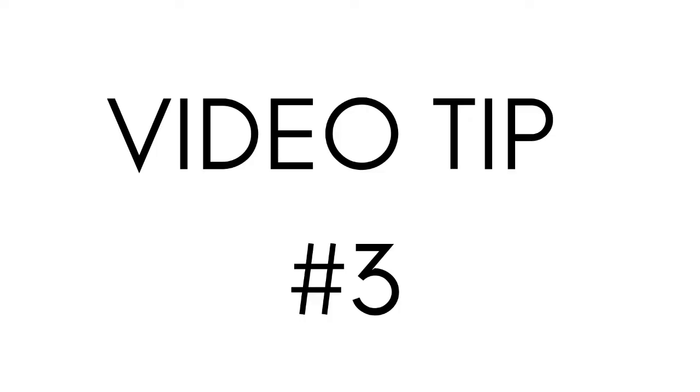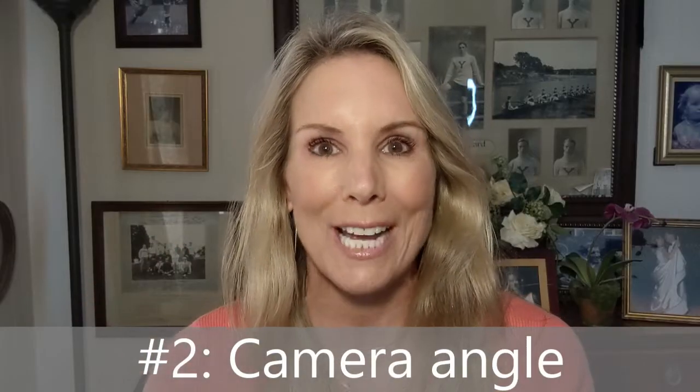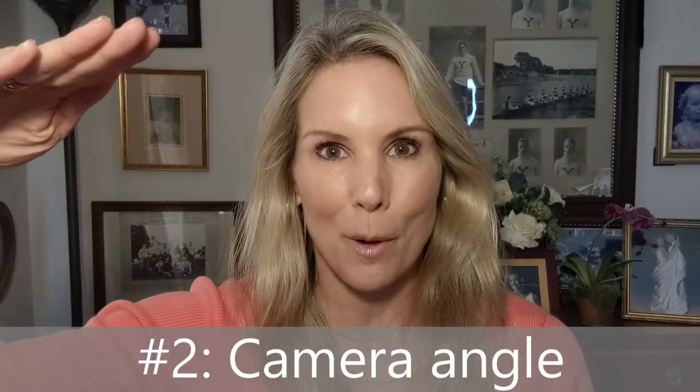It's because, and this is tip number 3, you always want your camera angle to be just above eye level. You definitely don't want it to be down below. You don't want to have your laptop on your lap or at the kitchen table, which is going to be lower than eye level for sure. What happens if it's lower than eye level? Well, it's just not very flattering.